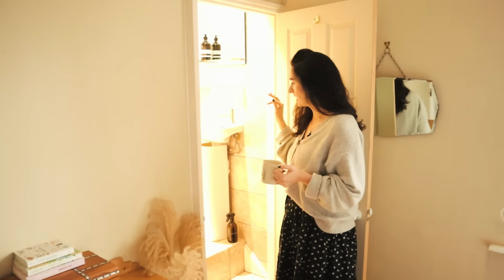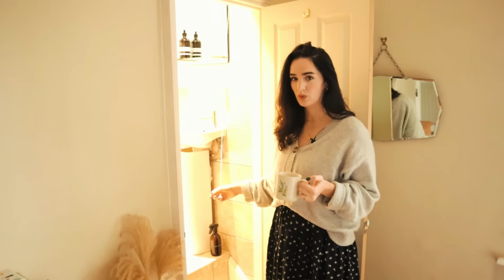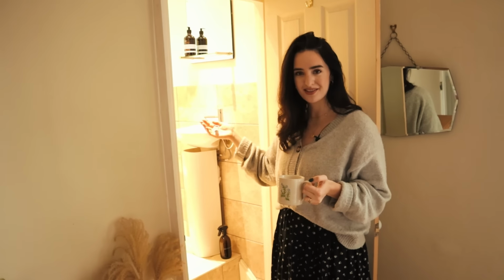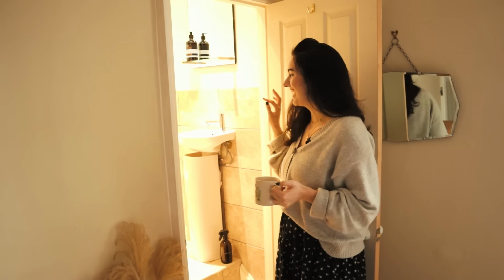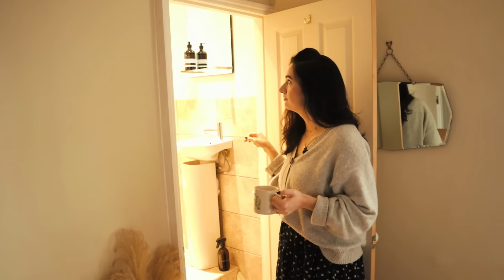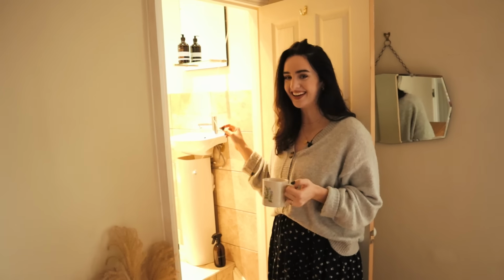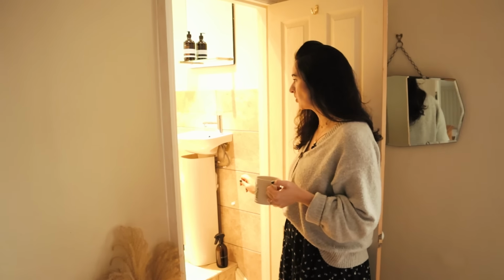So we have a cute little ensuite in here, which actually I think in the first house tour we didn't show because it had like mattresses. It had like duvets and stuff in there, I'm pretty sure. But this was put in really recently. This was put in by the previous owners. But we are going to change this one day just to be more our style.